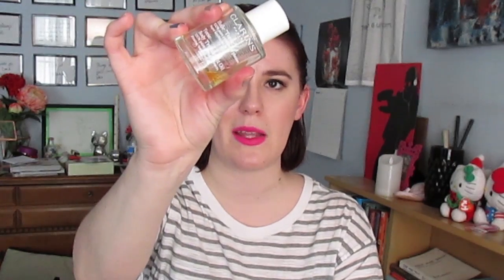Alright, one thing that I finished up this week, which is awesome, I chose this Clarins Tonic Body Treatment Oil as my body product category, and there's a little itty bitty bit left, but this was okay.